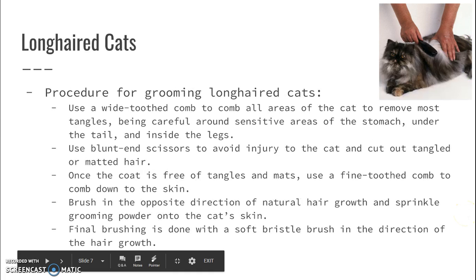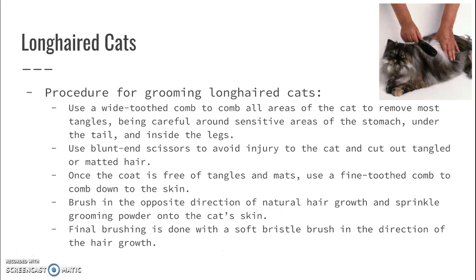So first you're going to use your wide tooth comb to comb all areas of the cat to remove most of the tangles. You really want to be careful around sensitive areas like the belly, under their tail, inside their legs, that sort of thing. If you need to, you can use the blunt-ended scissors to cut out any tangled or matted hair. The blunt end helps so you're not poking your cat with them.